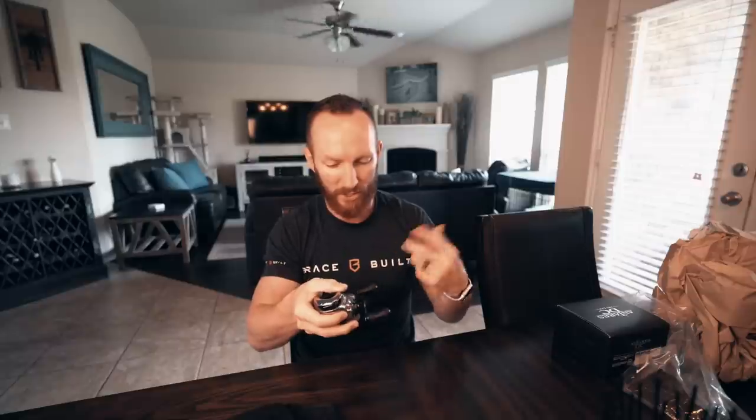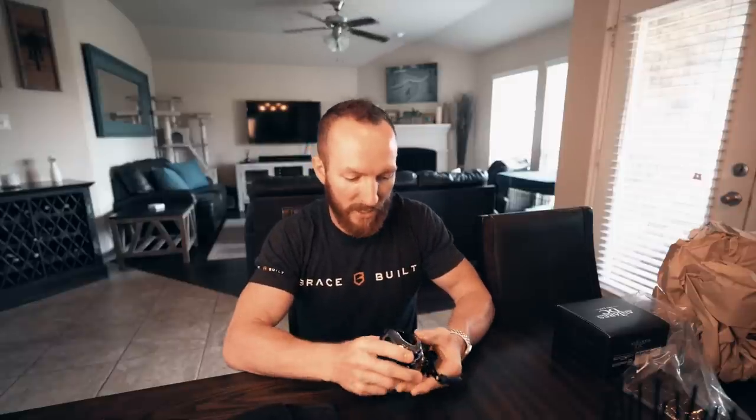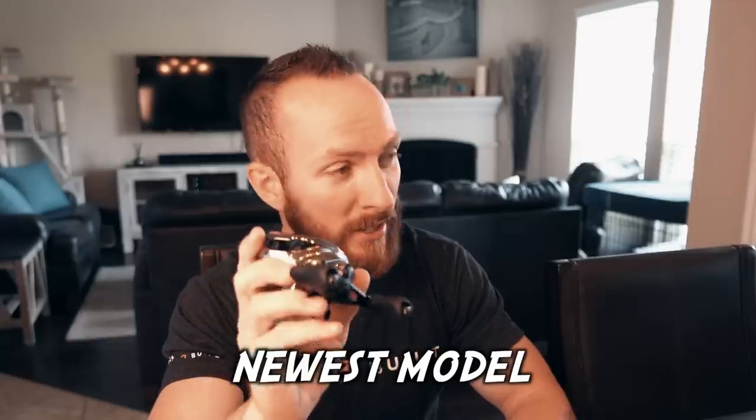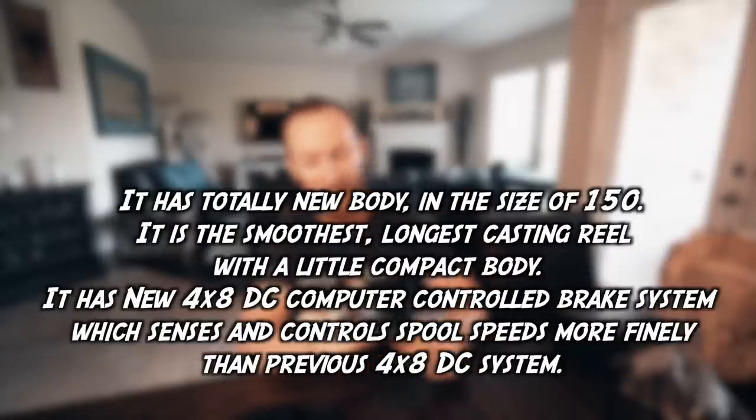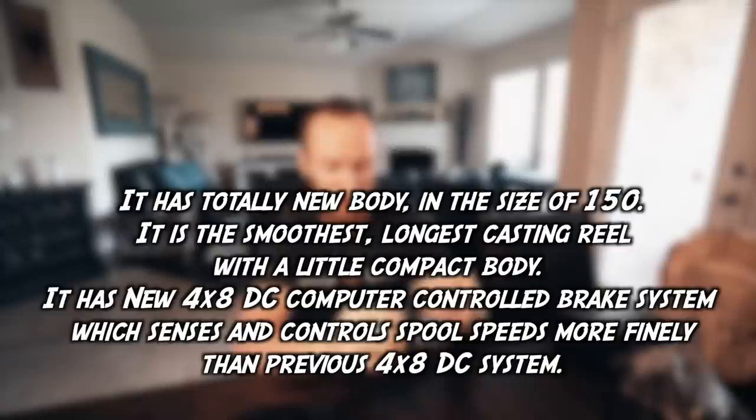Many times there'll be issues with the clunkiness within the handle. You just feel a lot more feedback. You want that smoothness that I'm feeling right now with this reel. Just nothing can compare to this thing, I can already tell you. It's just on a whole nother level. And this is the 21 model, so it is pretty dadgum new. And with that being said, it's got their most advanced DC system ever put into any of their baitcasters. And I'm just thrilled to get out and put this thing to use on the water.